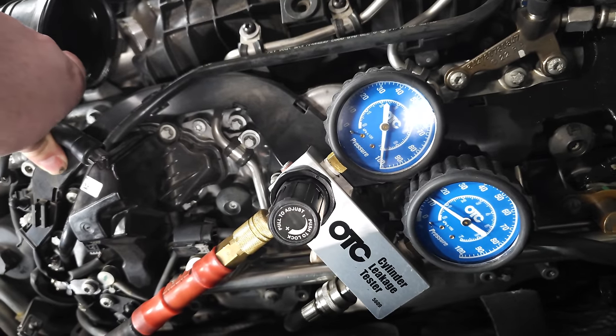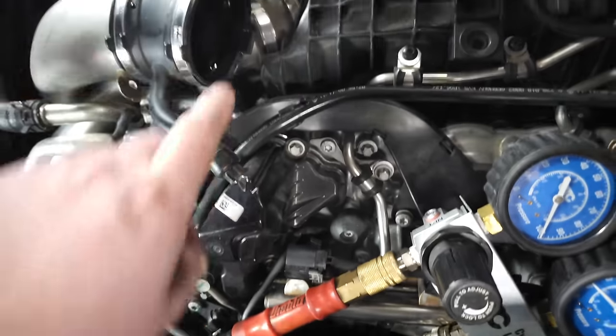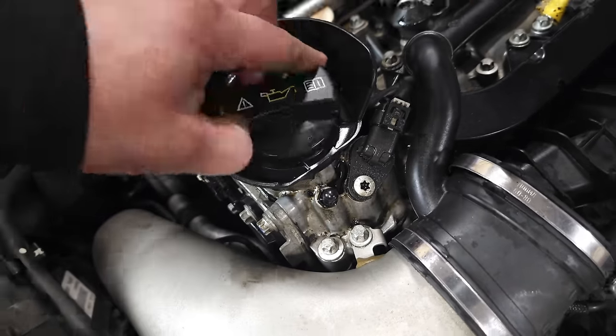Yeah, but put that back on there. When you put it back on there, put your hand right here. It's coming up through the PCB and you can feel it blowing out. All right, well, let's tighten that up and send him on his way.